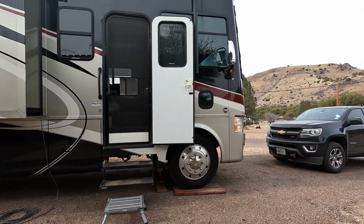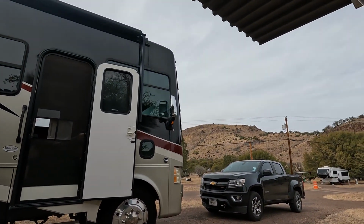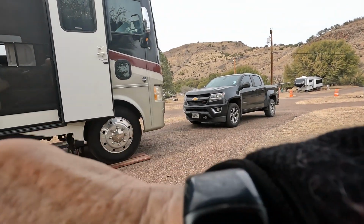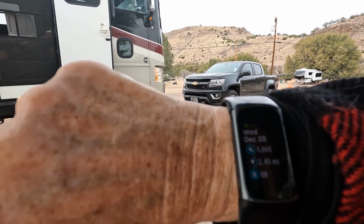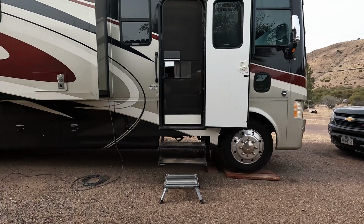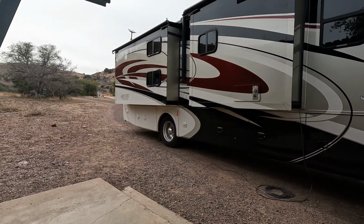Okay, we just got back from our hike. I'm sitting at the picnic table. Let's see. It says I did 5,865 steps and 2.45 miles. Felt like a lot more than that. All that climbing uphill.